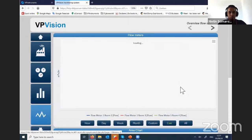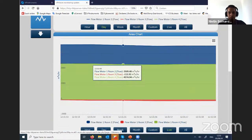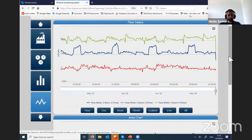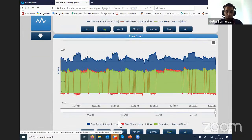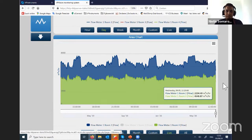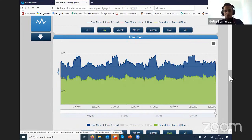There are all types of different visualizations. For example, for the flow meters, we can also plot graphs. So if you want to deep dive into the compressed air system and see how my flow is being distributed and what kind of problems are there, maybe you can easily see that here. So if there is any problem in the compressed air system, you can easily track it and justify it.